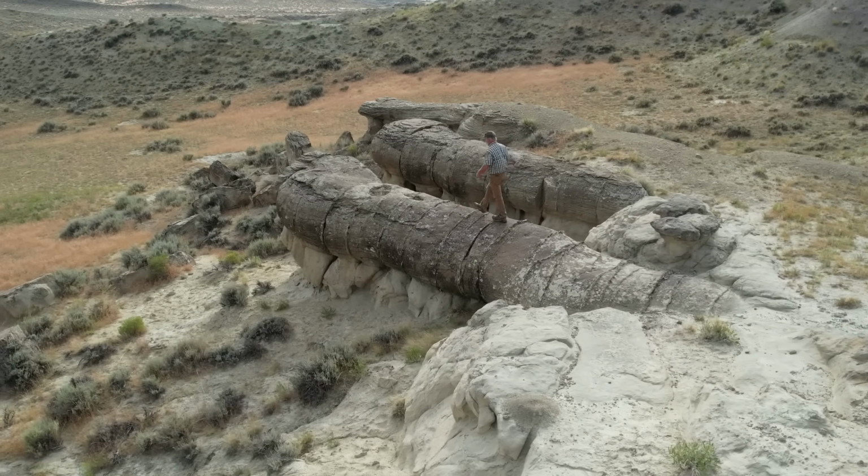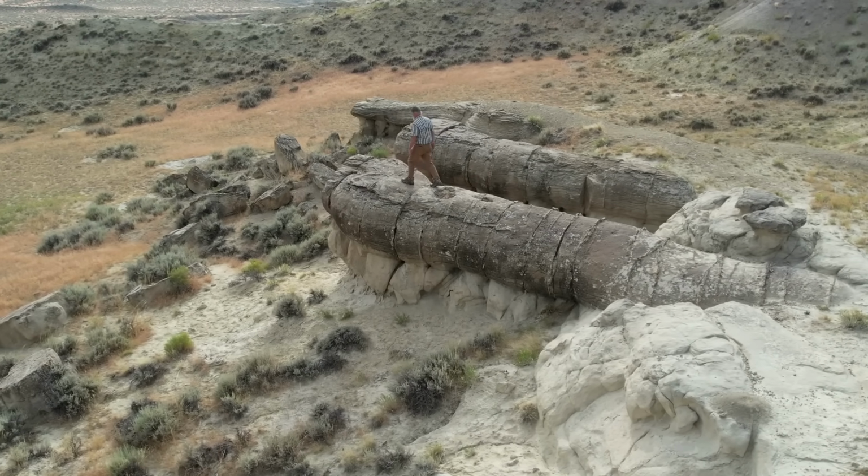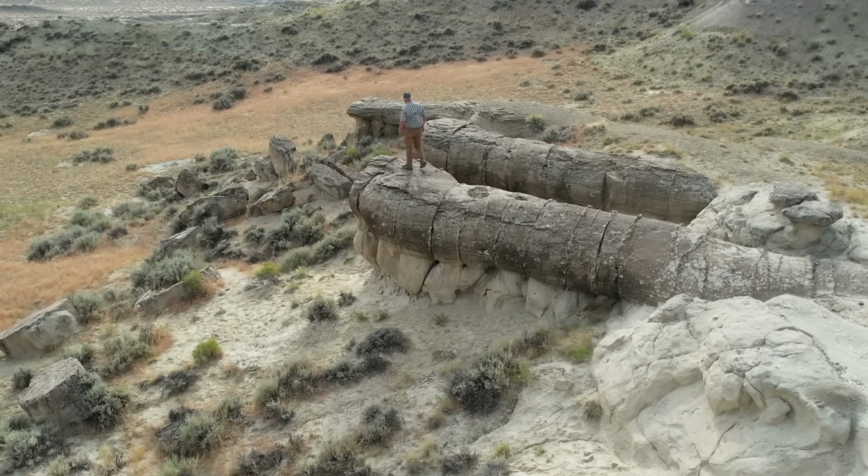I'll tell you what, walking up to and onto these features sure makes my geology brain churn. What an interesting outcrop.